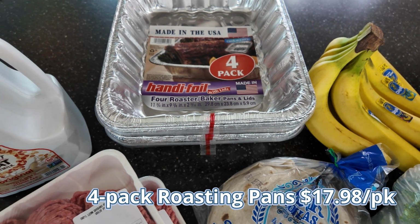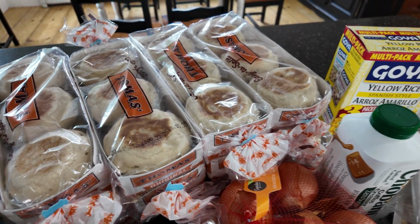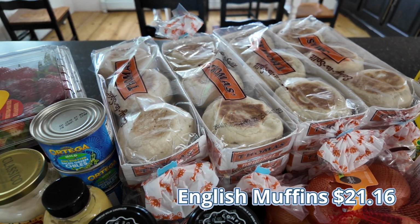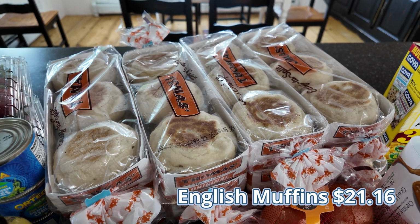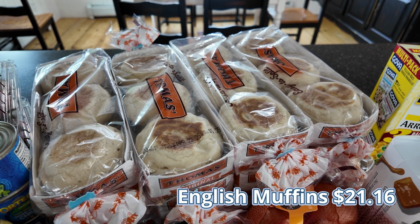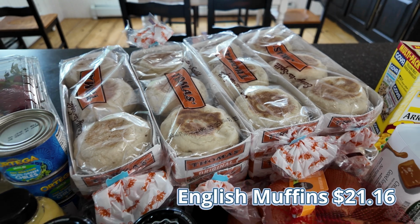$17.98 for each 4-pack. English muffins were the big sale of the day. So these again were buy one, get 2 free. I ended up getting 12, and originally that would have come out to be $63.48, but instead on sale it was $21.16. That is just a huge savings.